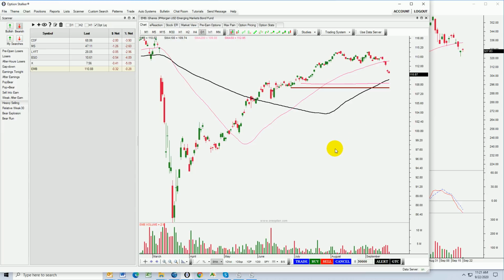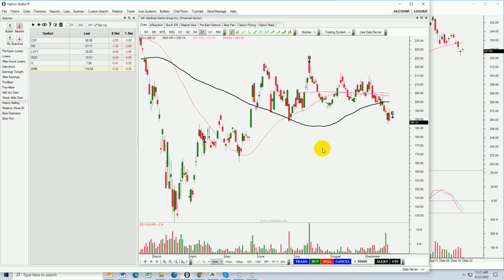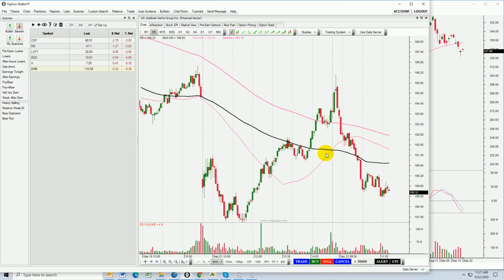I'm going to take a look at a couple of other banks because they have been on the heavy selling list. Goldman Sachs. You can see how it is below the 50-day, the 200-day, and the 100-day moving average with a bearish engulfing pattern forming right now. Goldman Sachs, you can see how it's been drifting lower.